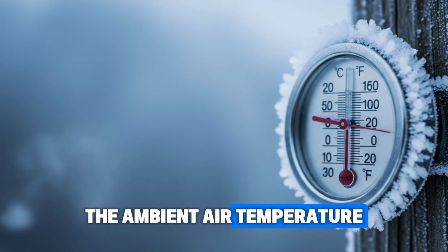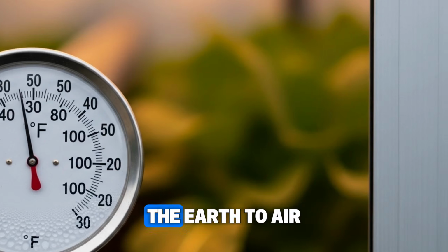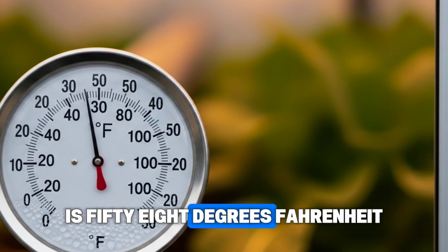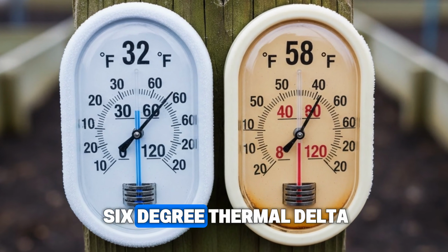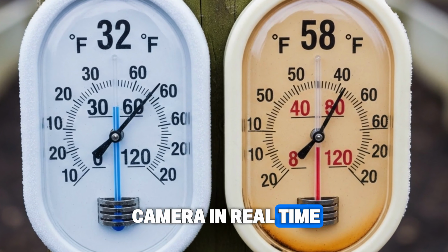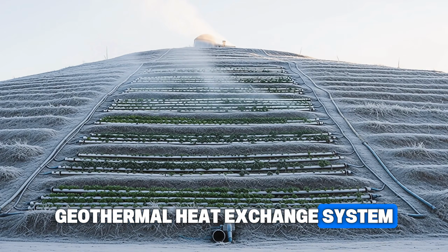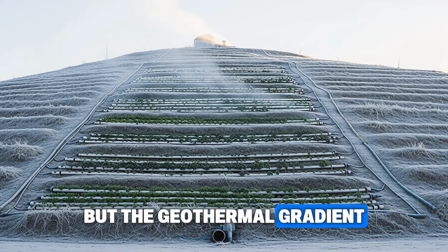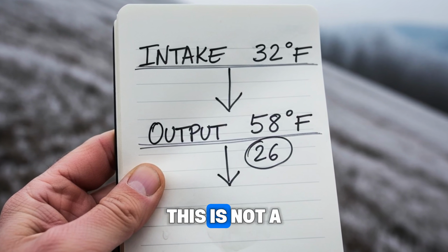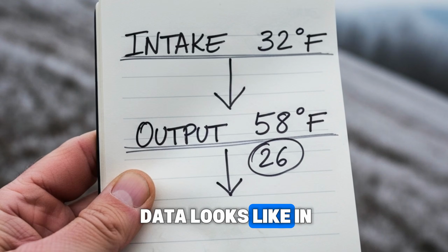The ambient air temperature right now is exactly 32 degrees Fahrenheit, the freezing point. The earth-to-air heat exchanger output at the growing bed entry point is 58 degrees Fahrenheit. That is a 26-degree thermal delta, documented and verified on camera in real time. This is the measured performance of a passive geothermal heat exchange system. It is powered by nothing but the geothermal gradient of this hillside and the fundamental laws of fluid statics. This is not a simulation, and it is not a diagram. This is what empirical data looks like in the field.